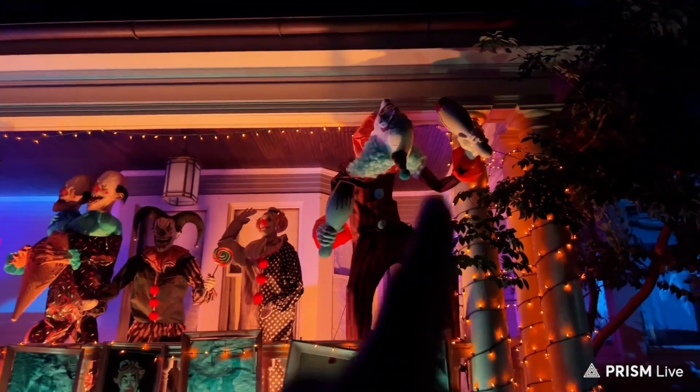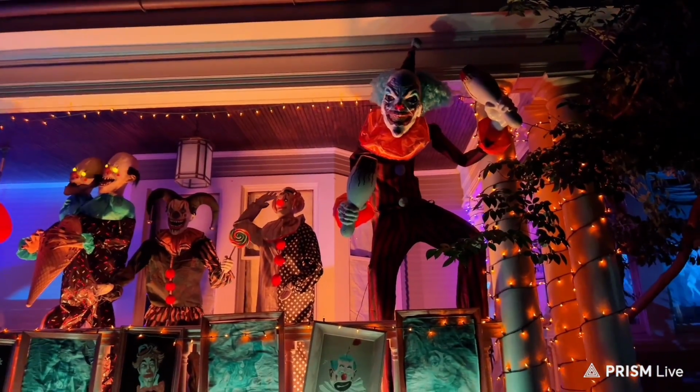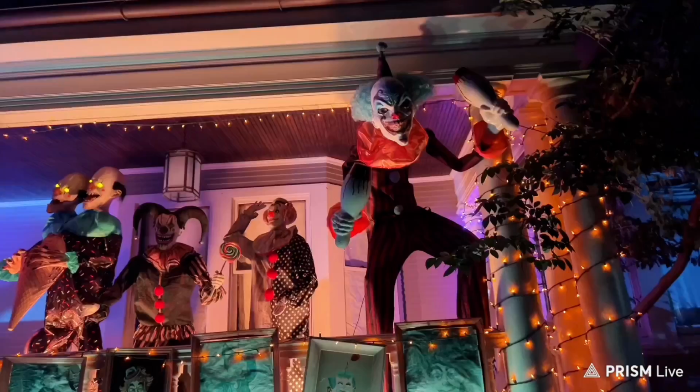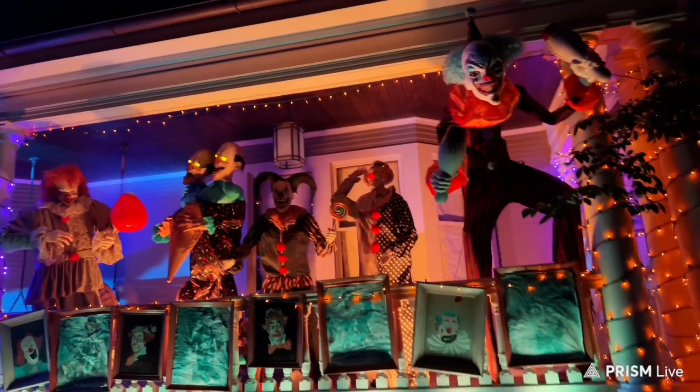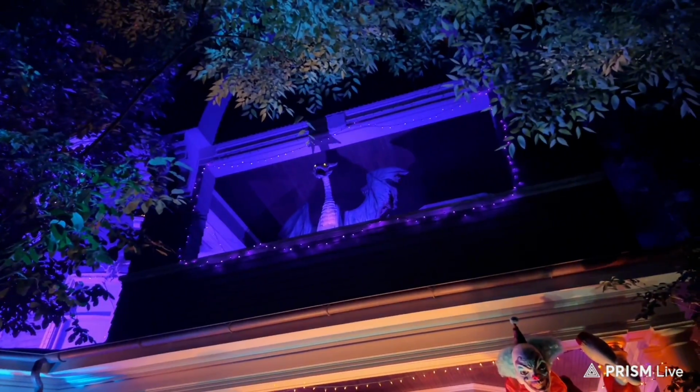Got that clown head twisted a bit. One scary thing here. And then we have the dragon up here. I'm gonna zoom in on the dragon so y'all can see.